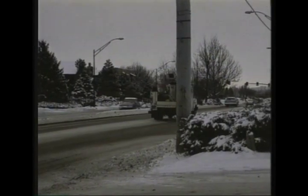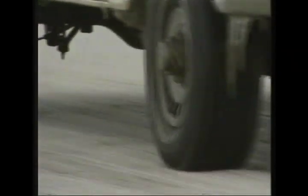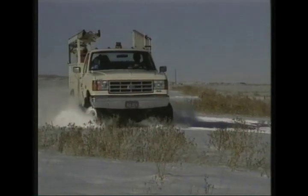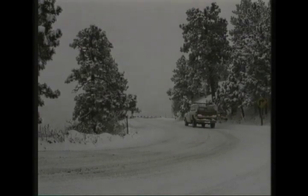In order to safely handle your vehicle in winter weather, you must be able to assess road conditions, predict how your vehicle will react, and know what actions to take to keep it under control. This program will teach you what you need to know to become a good winter driver.